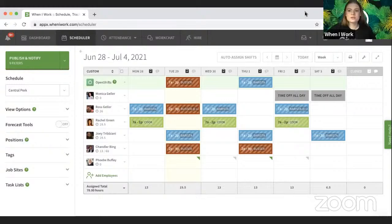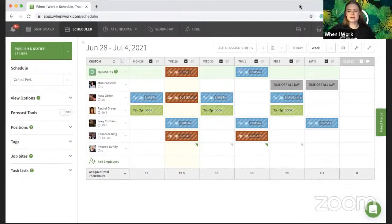So now you should be seeing my When I Work screen. This is my When I Work account. I'm just logged in as the main admin user of this account, just the person who's set up as an admin. It's going to be the person that has the highest access level, essentially can do all the scheduling, change any settings, and view the account and billing page.